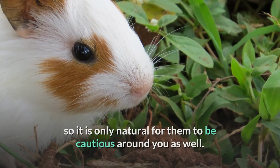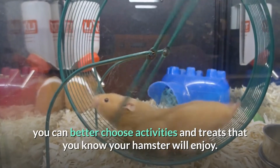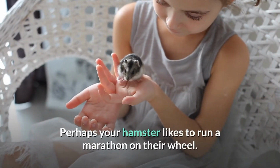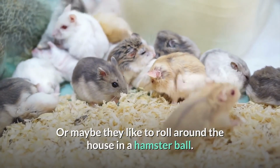Now that you are getting to know your hamster better, you can better choose activities and treats that you know your hamster will enjoy. Perhaps your hamster likes to run a marathon on their wheel. Or maybe they like to roll around the house in a hamster ball.